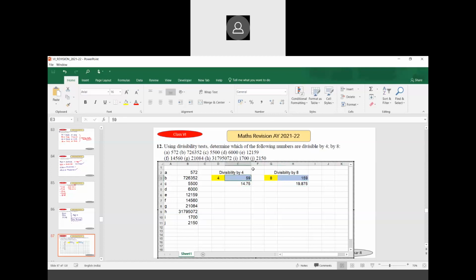Next number, 60, it is divisible. 560, sir, it is divisible by both, sir.